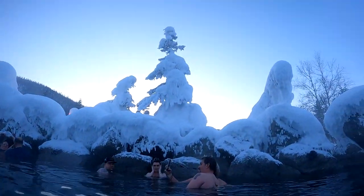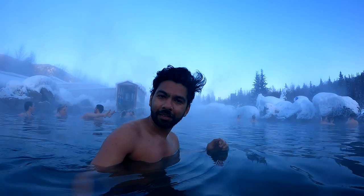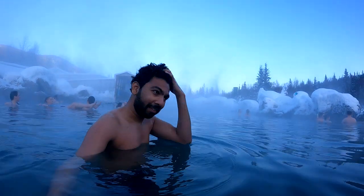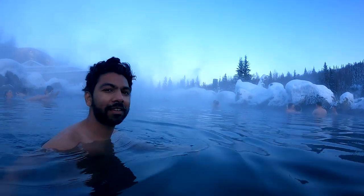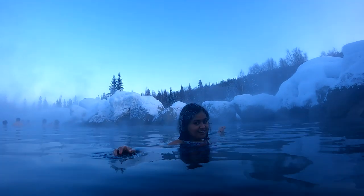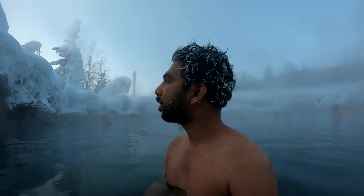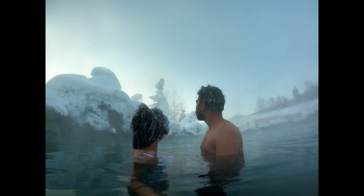Imagine taking a dip in a hot spring with water temperatures inside at 104 degrees F when it is minus 20 F outside. It was heavenly. The locals believe the hot spring has healing properties as well. And the best part was getting a frost. Makes up a good Instagram pic, right?